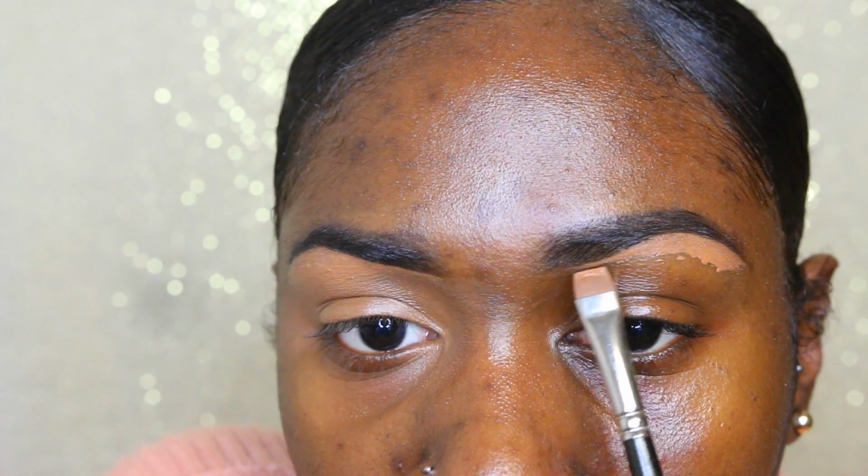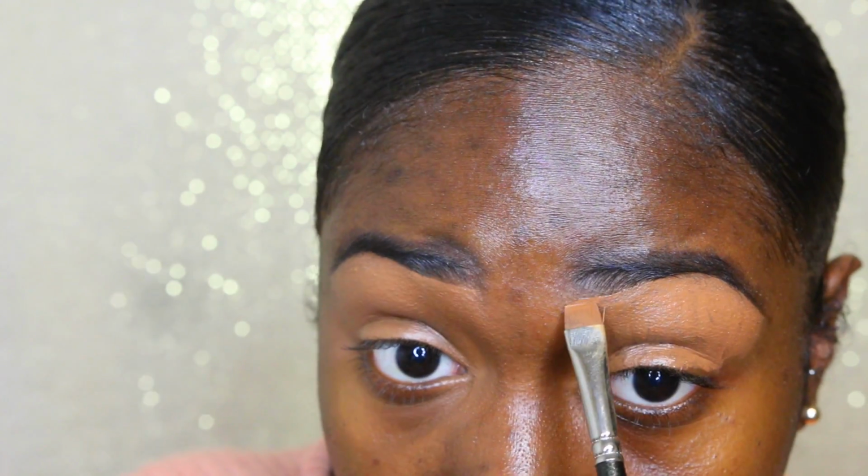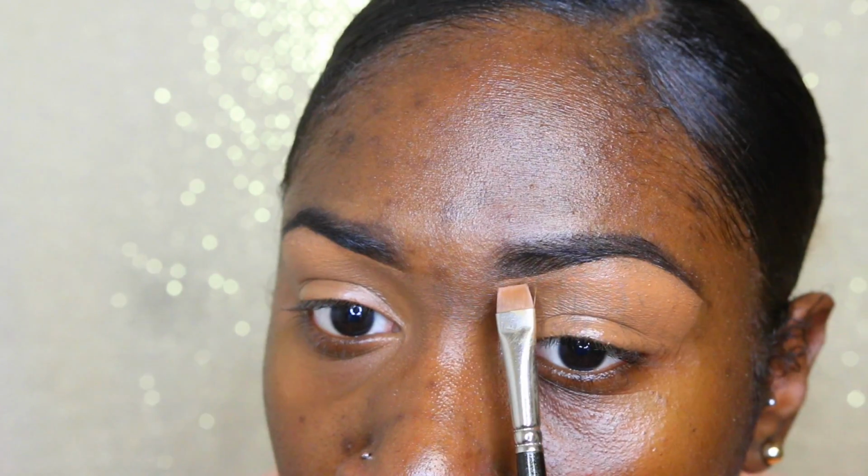So now I'm taking this LA Girl Pro concealer in the shade Chestnut, and I'm going to begin to outline my brows so that they really pop. You gotta make sure that your brows pop, and it's basically just cleaning them up so that they look like you just got them done, girl. So I'm just gonna drag that concealer down to my lid, because this concealer will be acting as my primer for my eyeshadows. So when you do that, make sure you take your time. But basically, like I said, this is gonna be my primer.